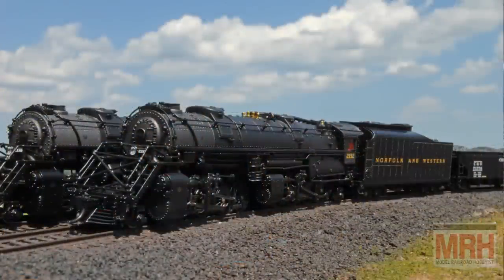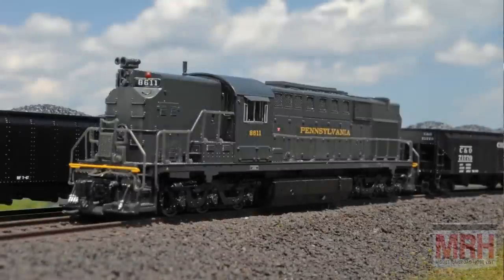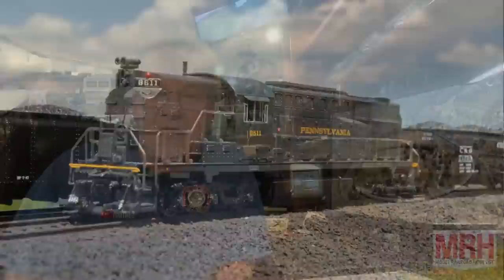Also this month, we look at some beautiful N-scale locomotives from Broadway Limited with sounds. We have a Y6B articulated locomotive, and we also have some RSD-15 locomotives that we expose with beautiful outdoor photography. And by the way, these things run like a perfectly running watch.